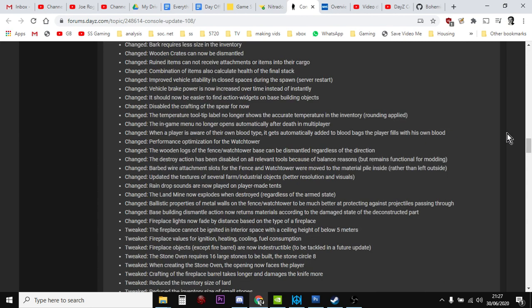The wooden logs at the fence on watchtower base can be dismantled regardless of the direction. So it was always a bit difficult to do that. The destroy action has been disabled on all relevant tools because of balance reasons, but remains functional for modding. Interesting. I wonder what that means. We'll have to do some more investigation.